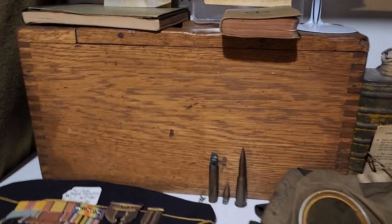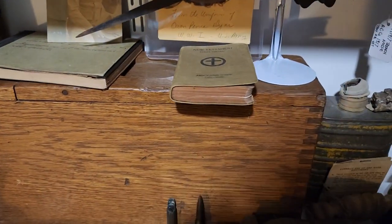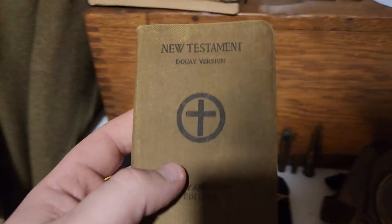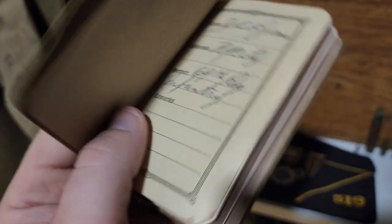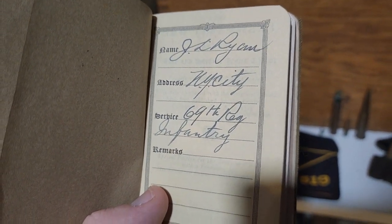And this big wooden box right here is a World War I machine gun ammo box. On top of that, I have a World War I Bible, and this is named to a member of the 69th Infantry Regiment. This is J.L. Ryan from New York City.